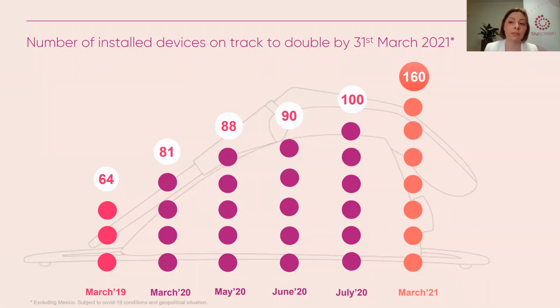This is a chart demonstrating one of our key performance indicators, the number of devices installed and operational in our core markets. As I have shared, we already delivered the milestone of 100 devices, and we target to achieve 160 devices by the end of this commercial year, which will be 2 times higher than what we had at the beginning of this commercial year.